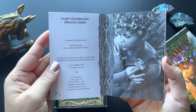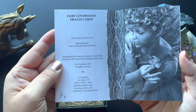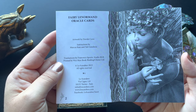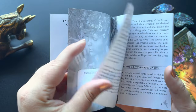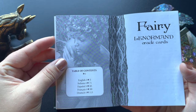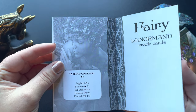And let's see. The authors' full names are Marcus Katz and Tali Goodwin. This deck was published in 2015. It does come in English, Italian, Spanish, French, and Dutch for the languages of the book.